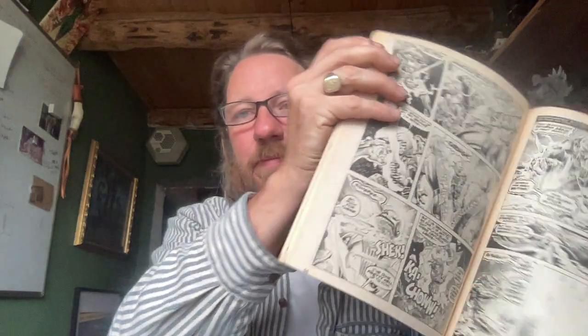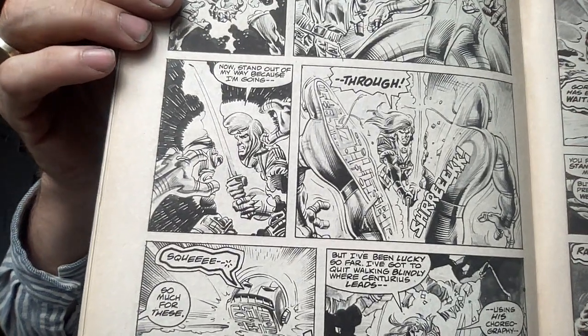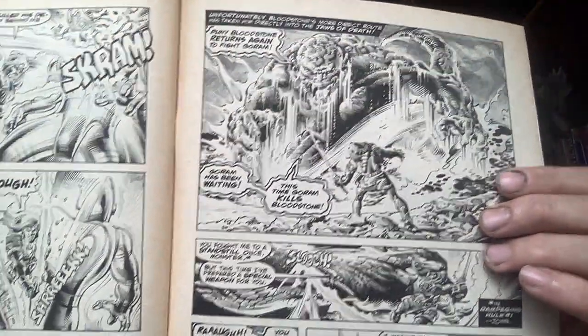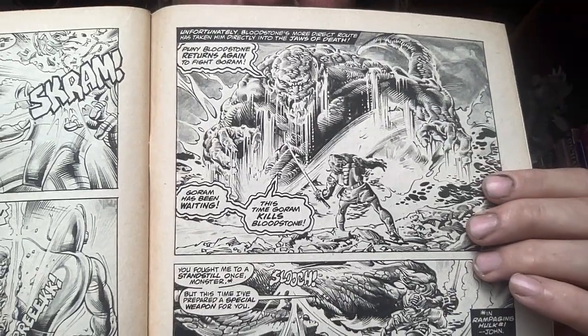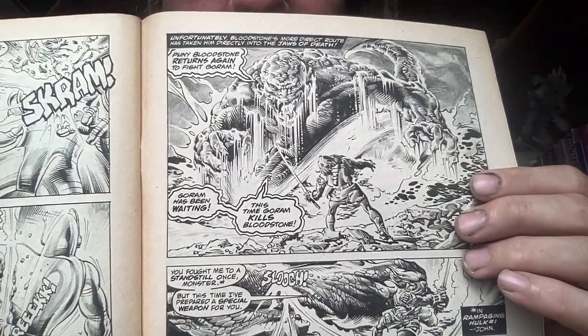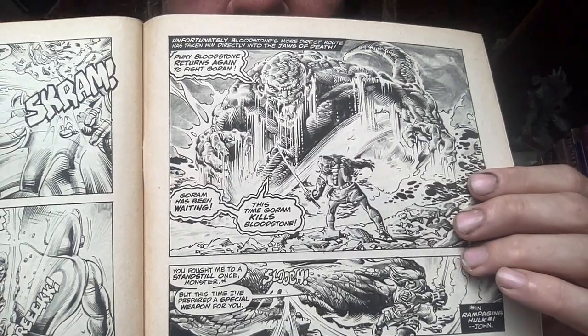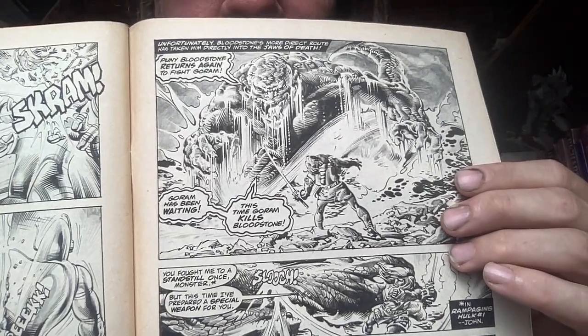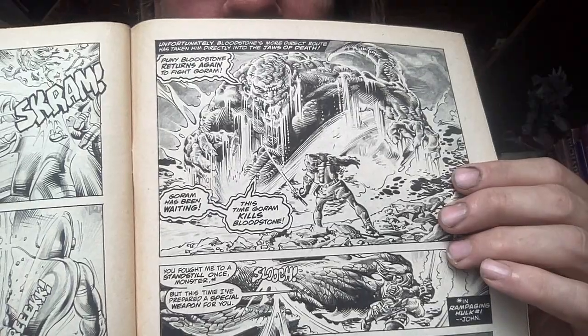I really like Rudy's inking here. It's very good. Oh, another Sal Buscema action scene. He's the master. Look at that monster. I want that monster. Look at him in the foreground and the monster coming out of the water. And you can just see it's evil.